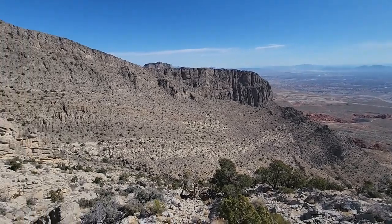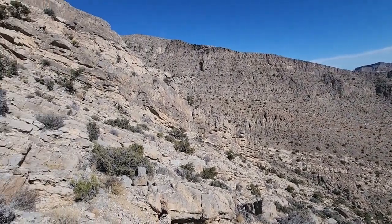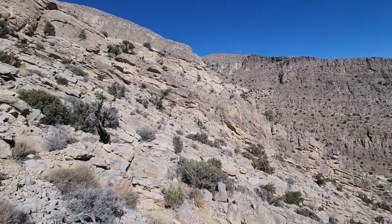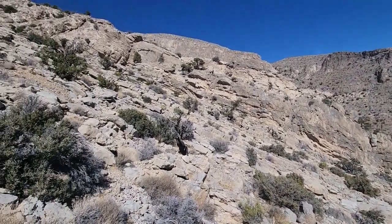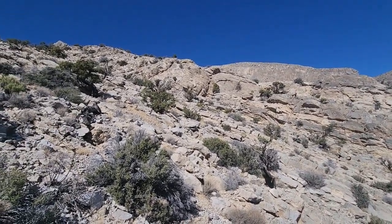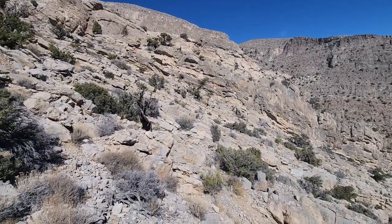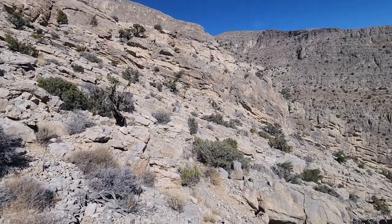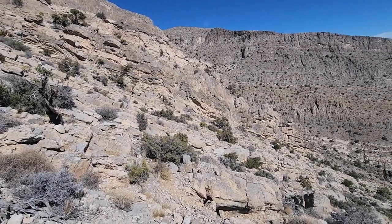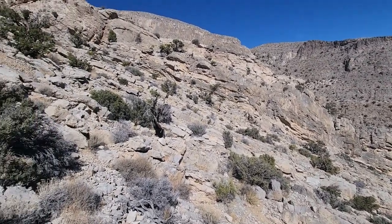Here's the Southeast Canyon. And wow, it doesn't look like there's a whole lot of options here. Now, this is a wall you will need to cross. And so the whole question is to look for a nice ascent point up the wall.